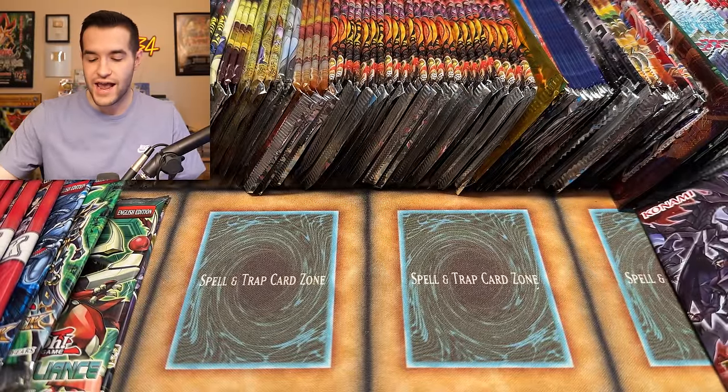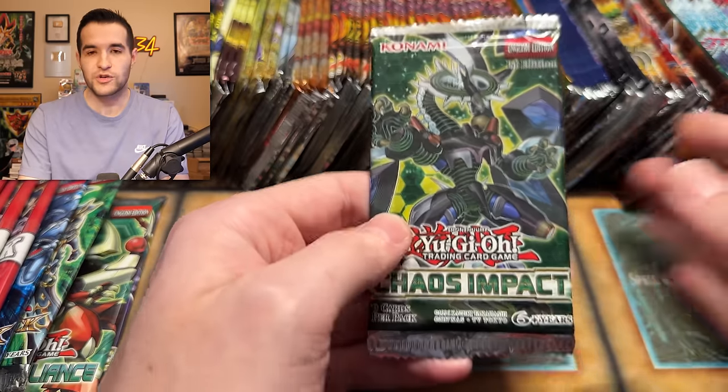Let's open a, I have a nice variety of newer, but a lot more of the old DM stuff. We probably have over 50 packs of that. So if you count retro packs, like 75.